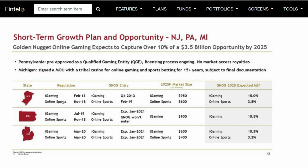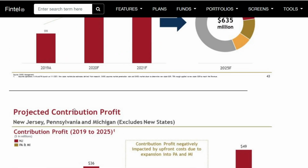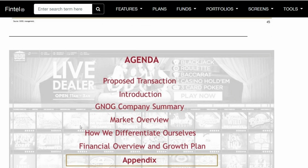So the regulations for online sports are coming on November 18th for New Jersey and Pennsylvania. So that is another PR that we're going to be really focusing on. And then coming towards January 2021, GNOG entry is expected in January for Pennsylvania and Michigan, and we're looking as well at early February for the iGaming regulations for New Jersey. So that is exciting, with a lot more regulations coming in.